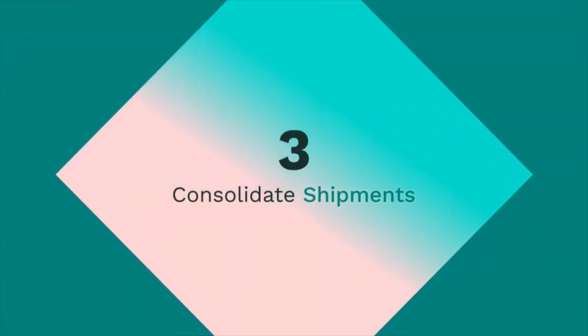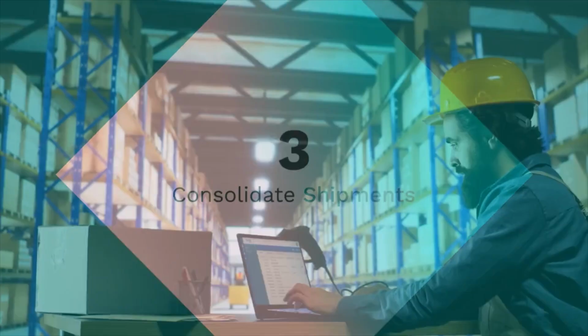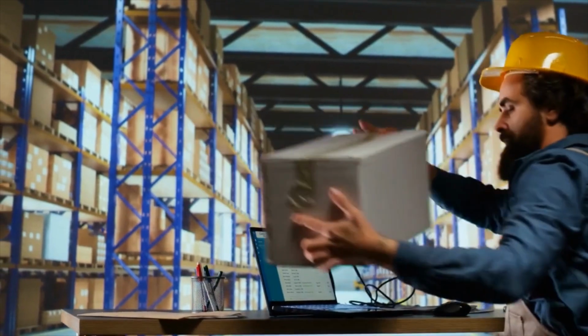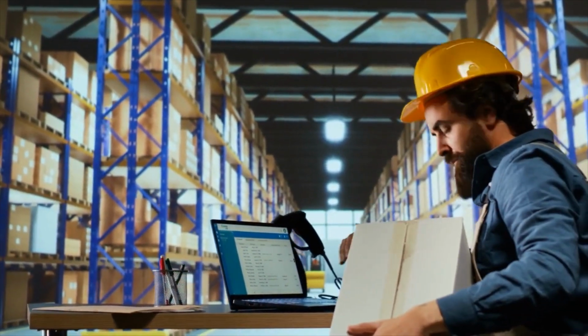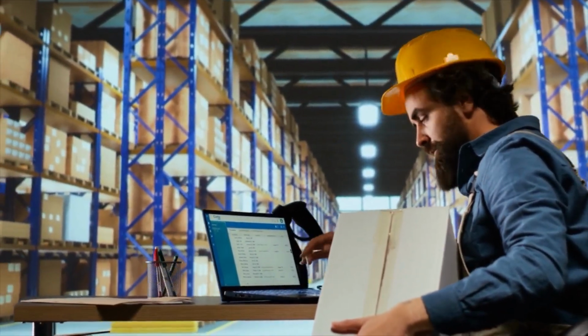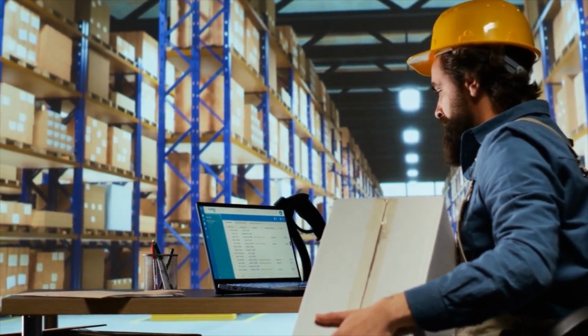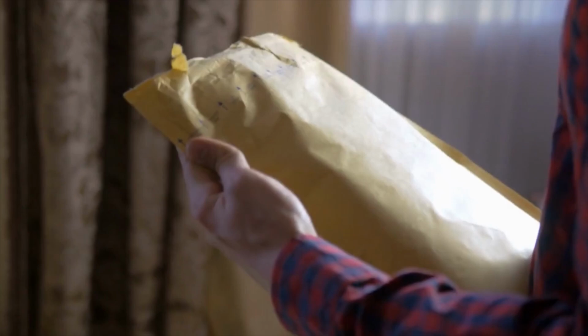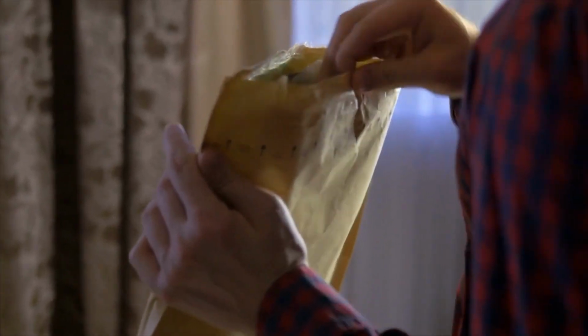3. Consolidate shipments. Consider consolidating multiple purchases into one shipment to save on shipping costs. Many services offer this feature, allowing you to combine packages for more efficient delivery.